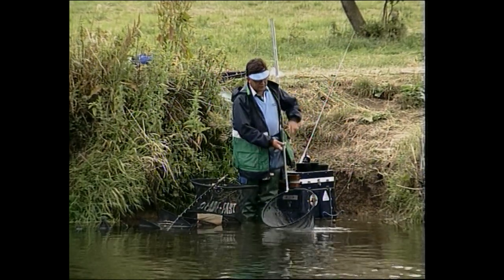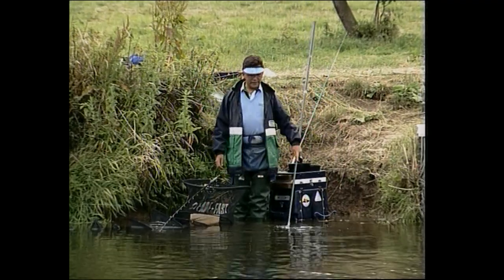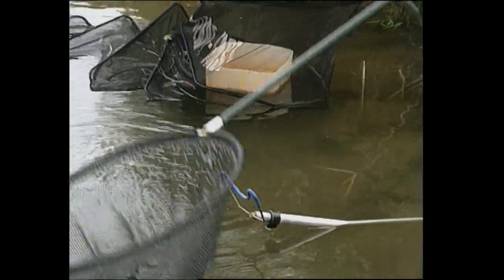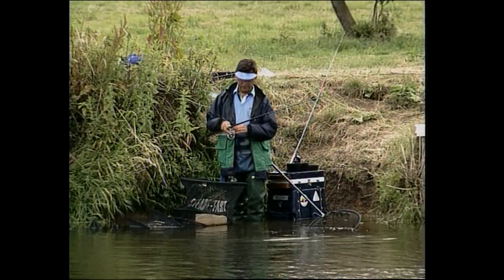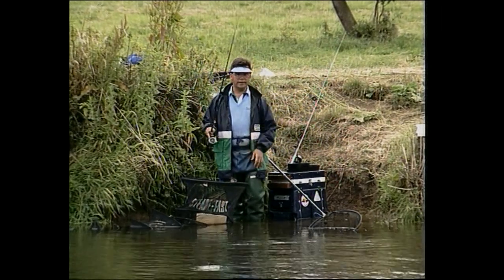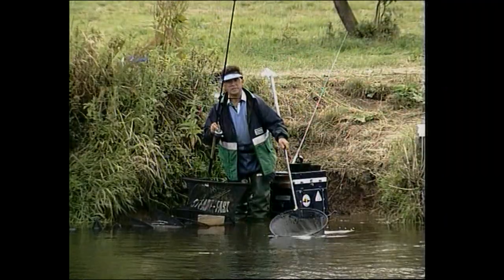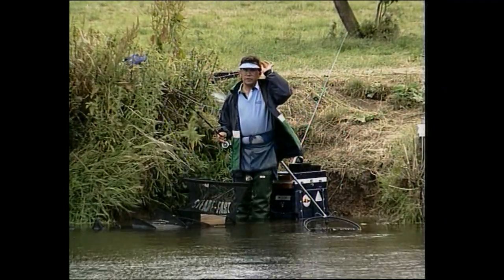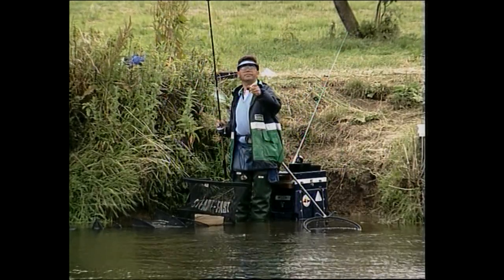Landing net, I usually set up a bank stick in the side. Rather than have the net stuck down in the water where it could catch on underwater obstacles, I'd rather have it set up on a rod rest. So if I've got a good fish on, say a big chub or something like that, it's a simple case of bringing it in, the net's to hand, simple process. One last thing, disgorger, always ready at the back of the ear. Right, let's start fishing.